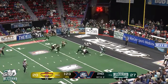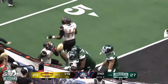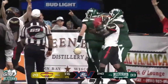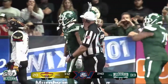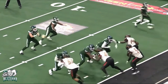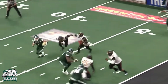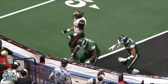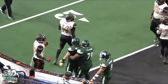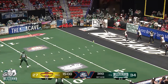No, he's trying to cut back. Oh, he's got space. Max Myler to the goal line. Is he in? Touchdown, Green Bay Blizzard. Completely reverses field and still gets into the end zone. Touchdown, Blizzard. Max Myler with another rushing touchdown and a 2-possession lead for the Green Bay Blizzard as we hit the 1-minute warning. Logan Justice set to kick the extra point. 34-27, Blizzard with the lead.